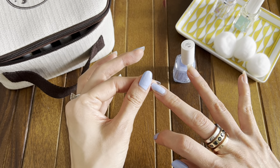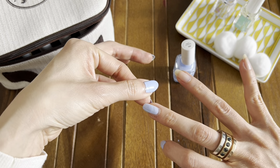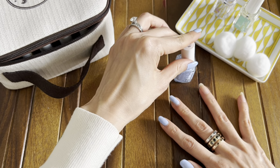Oh, what is this? It's a cotton ball fuzz. Ugh.